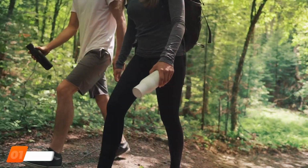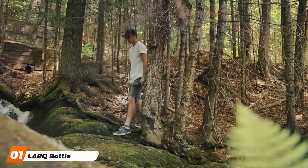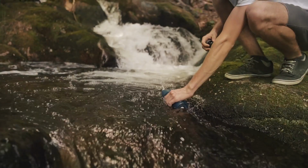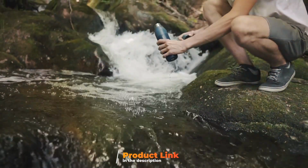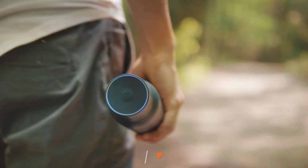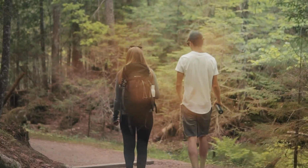At the first position of our list, we have the LARQ Bottl self-cleaning and insulated stainless steel water bottle. When it comes to staying hydrated on the go, the LARQ Bottl takes the lead with its innovative features. Crafted from high-quality stainless steel, this self-cleaning water bottle not only keeps your beverage at the perfect temperature but also ensures a germ-free drinking experience.